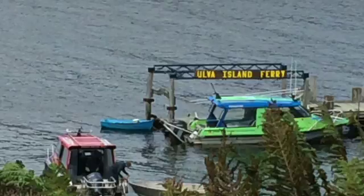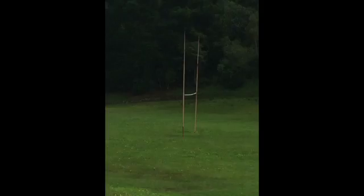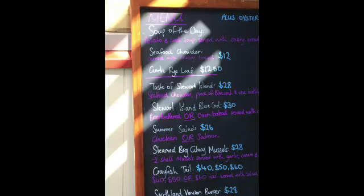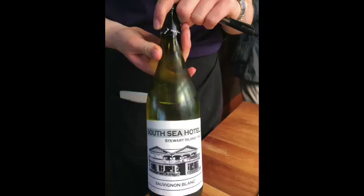So instead, we had taken this very pleasant walk, and on the way back we saw our ship in the bay and the rugby pitch. Hungry now, we make for the South Sea Hotel, where we had booked a table for lunch, fortunately. And we both have Blue Cod, which is the recommended dish for the area, and a bottle of the local hotel wine, which was good.